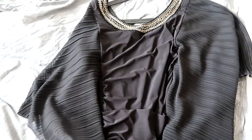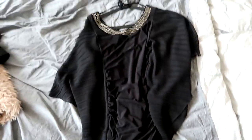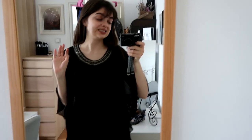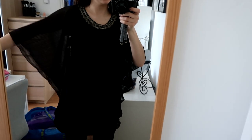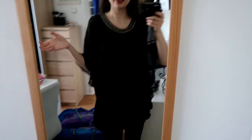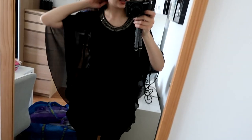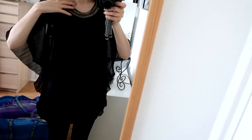I'm not even sure this still fits me. I've had this since I was a teenager. Maybe I should try it on and then decide what to do with it. Okay, it does still fit, but seeing it on me, I'm not sure this is something I would ever wear. I don't really see myself wearing this out, if I'm honest. Yeah, it's just kind of weird. And I used to love stuff like that, but my style has gotten a lot more basic since I was a teenager, so I don't know.